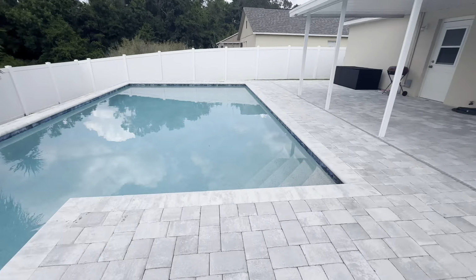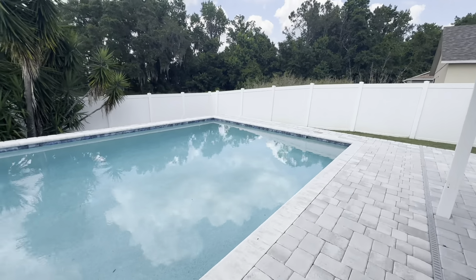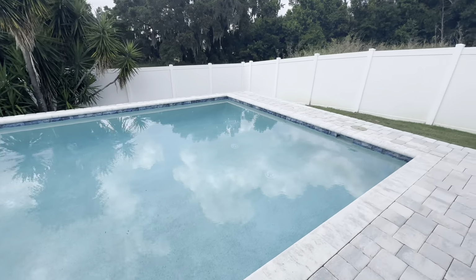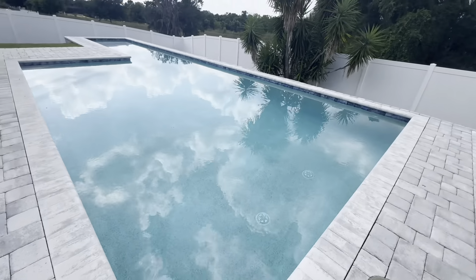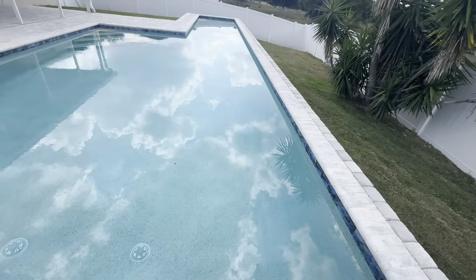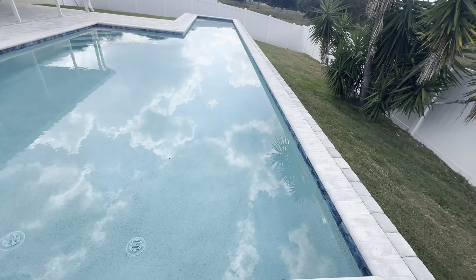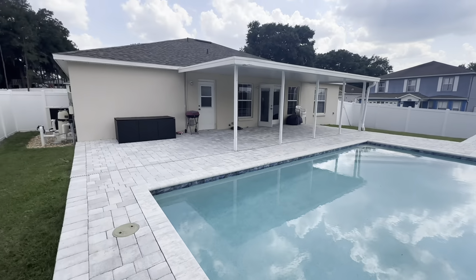This pool is nice because you can come out here and soak, hang out, have fun. But the owner told me the other thing about this pool, which again, very unique, and I really love the concept, is it's a lap pool. You swim laps right here. So well designed. It's a really nice home.